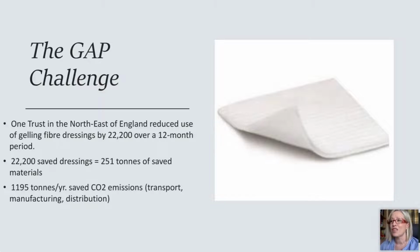Now, you might think, oh, well, that's kind of a small step, but actually, if we were all to do that, can you imagine what that would mean to the NHS? And if you think about where these dressings go, I know in acute organisations, this is clinical waste, and all of those products will go to an incinerator, but in the community, many of those products go to landfill, don't they?